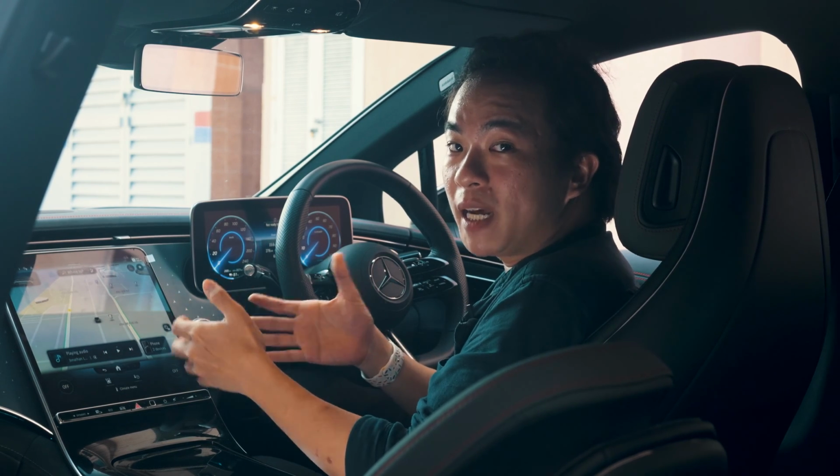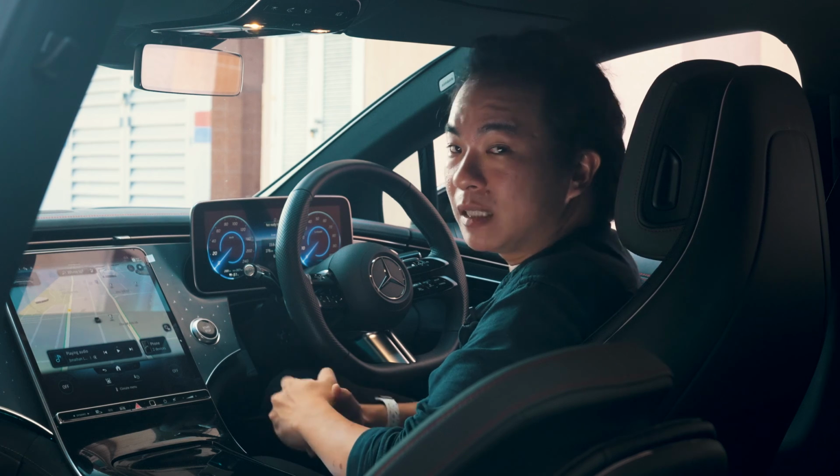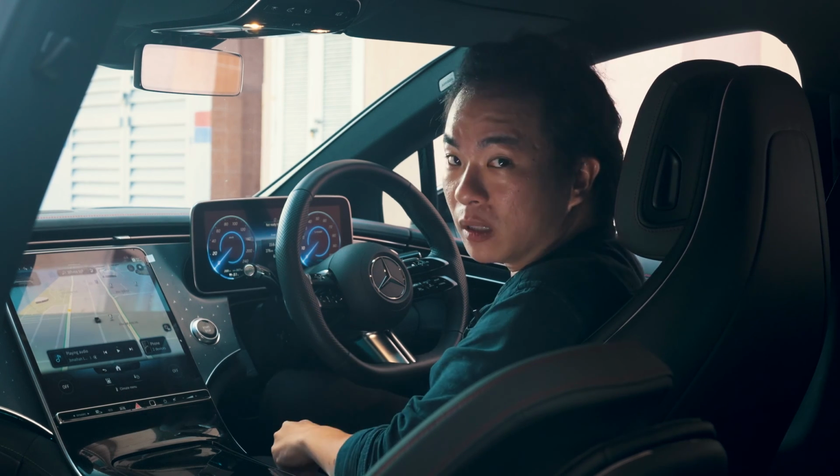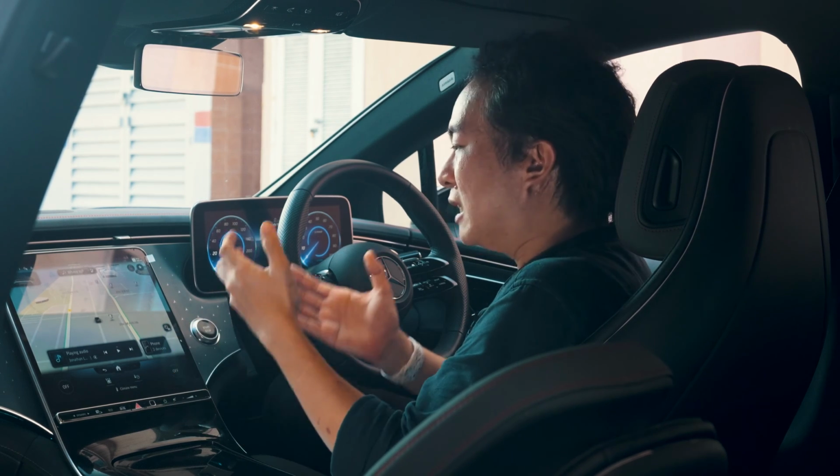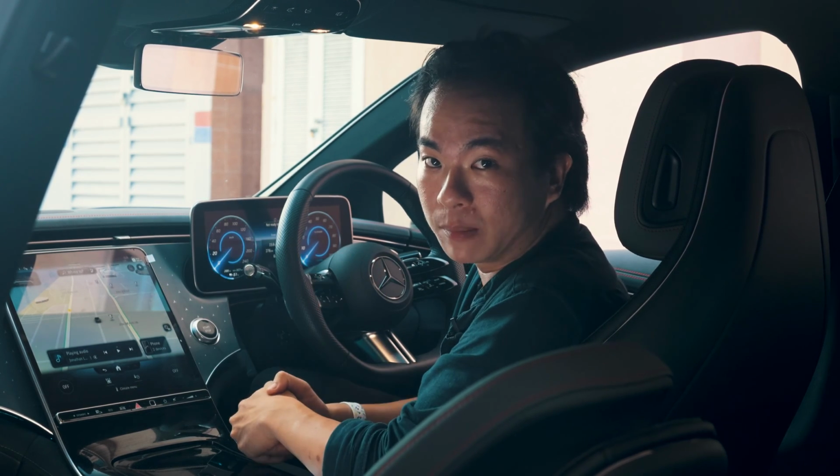The only problem with Apple CarPlay and Android Auto is that the button to activate it is on the top right and is very, very small. And you've got two other buttons that are located right next to it, which means that it is quite easy to miss and hit something else.